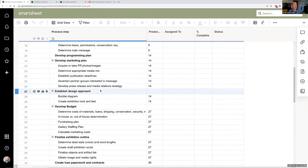We'll do a quick bubble diagram. So what's going to go where, how things relate to each other. The exhibition look and feel, colors, fonts. Do we want old? Do we want modern? What are we trying to get across in that regard?